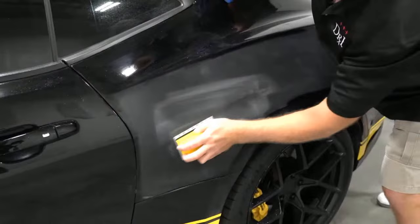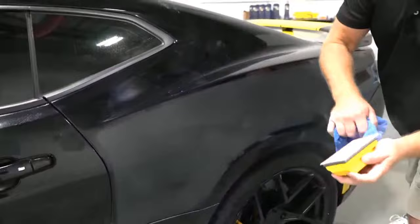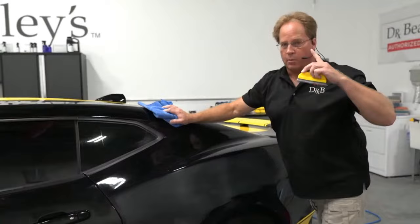Right there, see it? Now, are you worrying about how much you're overlapping on the previous part? You want to overlap a little bit in the previous stuff, just a little bit, for what's called UMR, uniform material removal, because that equates to uniform appearance at the end of the day.